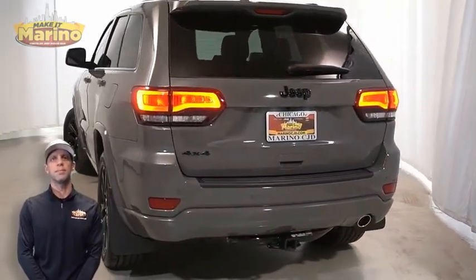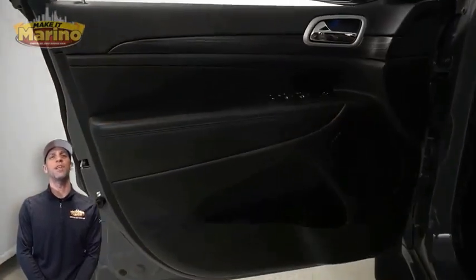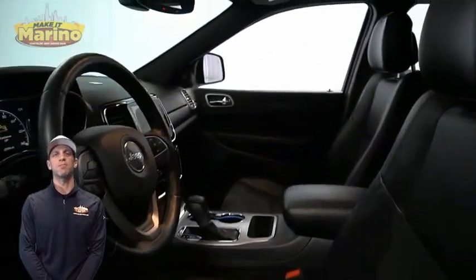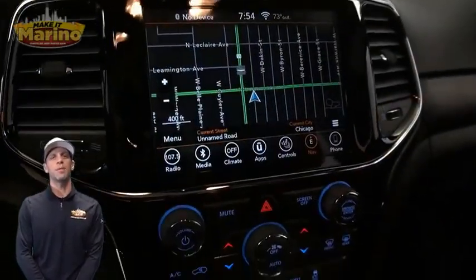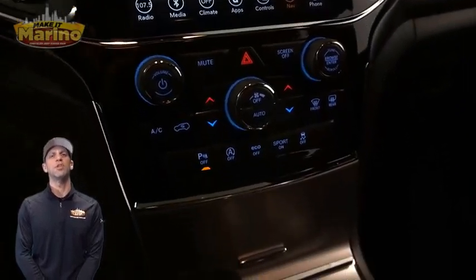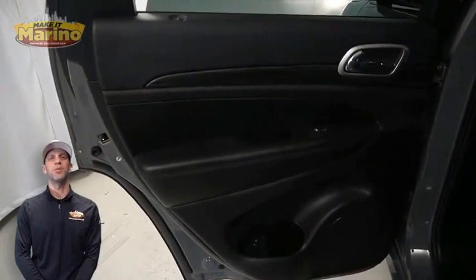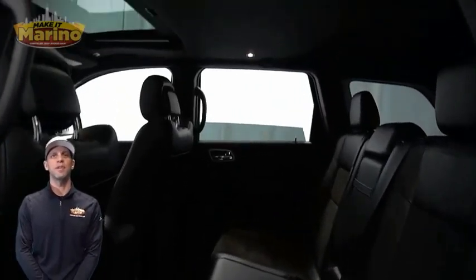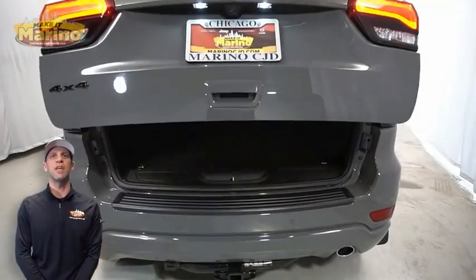with bright tip, heated front seats, heated steering wheel, only 33,000 miles on the odometer, an 8.4-inch touchscreen display, navigation, a rear backup camera, dual zone temperature control, remote start system, split folding rear seats, a power sunroof, and a power liftgate, and that's all powered by a 3.6-liter V6 engine and so much more.